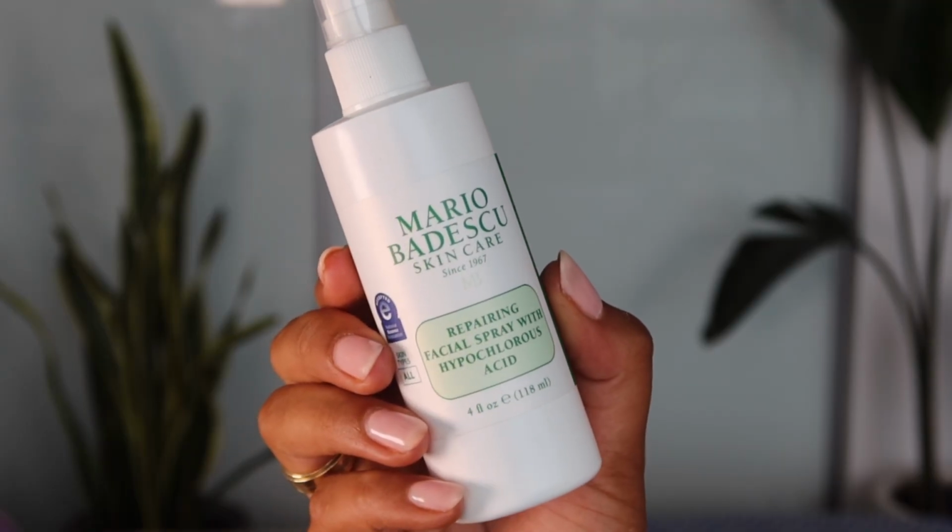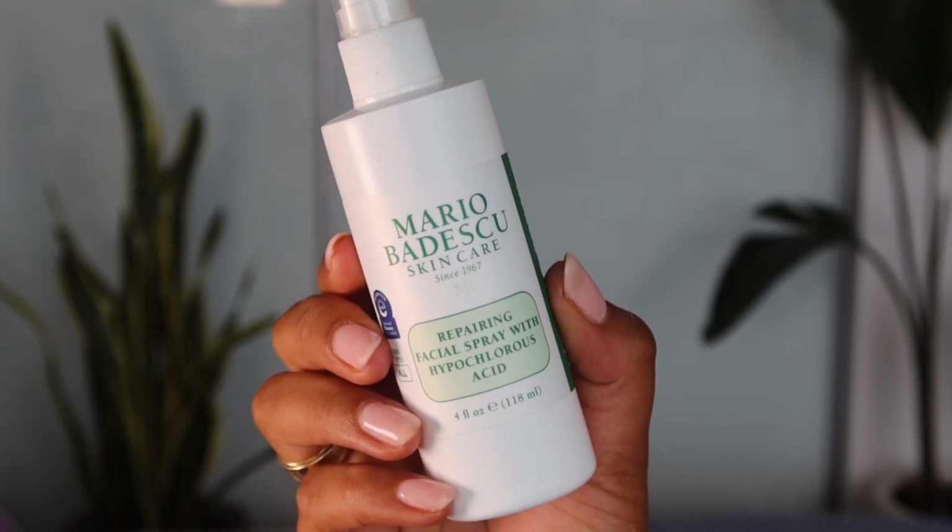I got a little something going on here, a little one here, but like, you know, you've been around, shit gets bad, right? So I've been using the Mario Badescu Repairing Facial Spray with hypochlorous acid. My only complaint is the mister on this is a little off. I've got a mini one, it's perfectly fine. I think it's just this one specifically, but sometimes I'll spray this on my pits too. But yeah, I mostly use this on my face. I really like it. I'll use it in the middle of the night, the middle of the day. After I wash my face, I might just spray this on and not really do anything else. But yeah, it's been very effective.